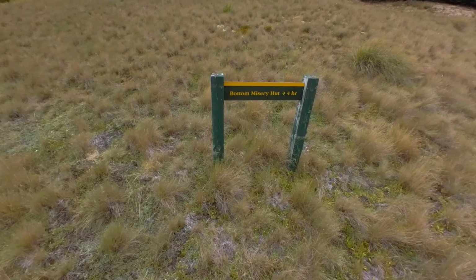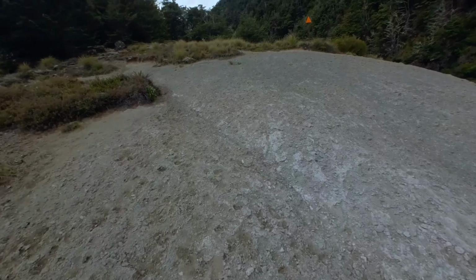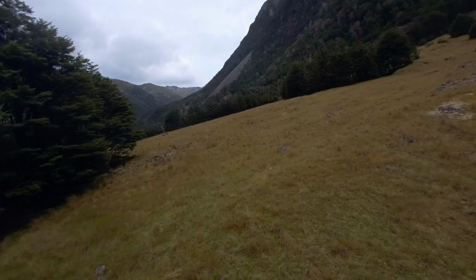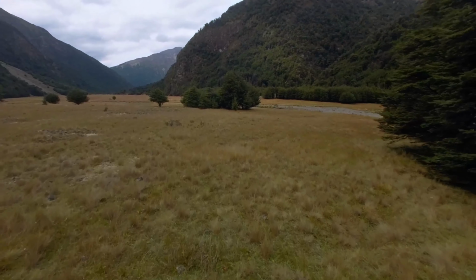Bottom Misery Hut, 4 hours. That's me. Plenty of animal prints here. More Canadian geese. Pretty horrible things.